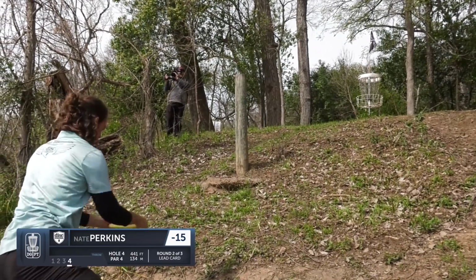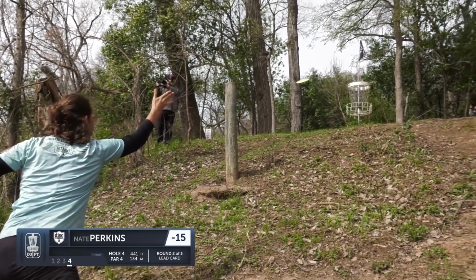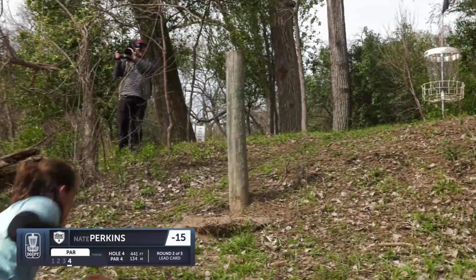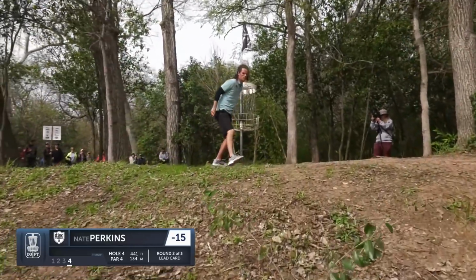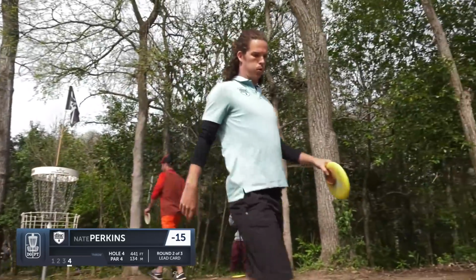Yeah. It's a scary putt, too. There's a little bit of wind. You don't see that flag, but there's a little bit of headwind. Oh, man. On the stripe. Great putt. Yeah. Definitely stoked to knock that one down and to save the par.